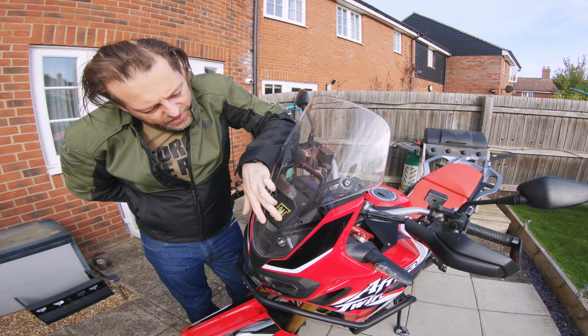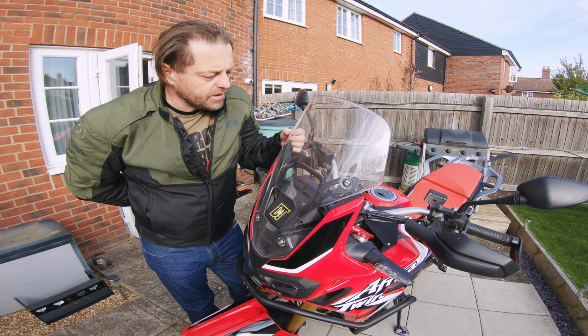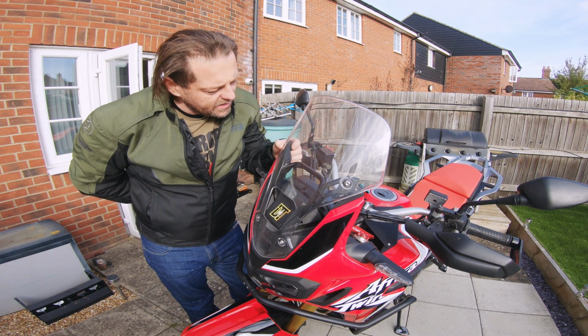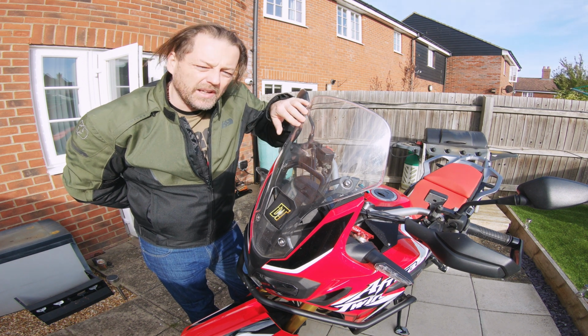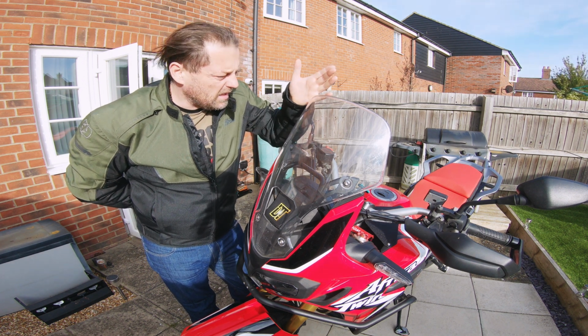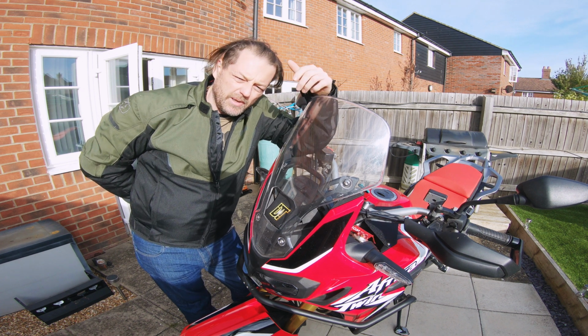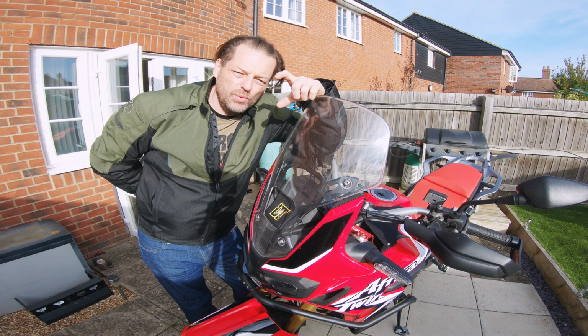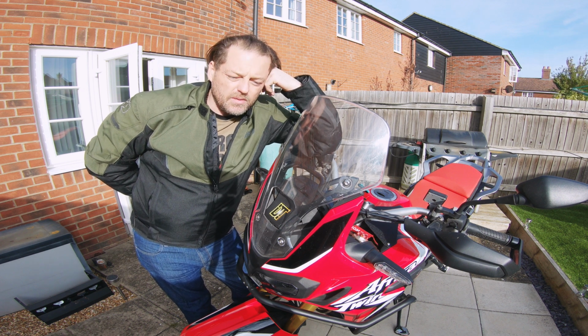Now I'm going to be sad because the DT sticker is going to go. But this Honda official screen, especially after yesterday's little drop, has actually flexed. I don't know if that was there before because I can't remember. But I can't see through it anyway, so it's pointless. It distorts everything. And it's the wrong height, as I explained previously. It's just a little bit too tall for my height. It needs to be about that much shorter. So then what are we going to do?